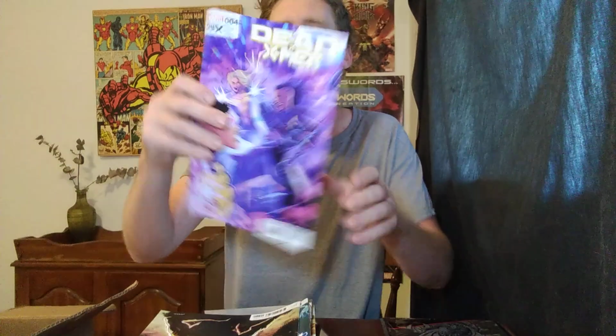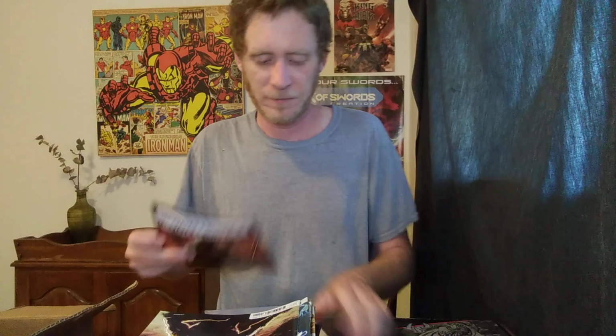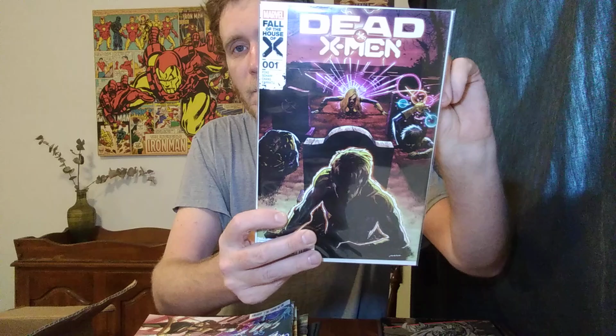And I got some Dead X-Men here. This is issue #4. This came out in the fall of X recently. Spoiler alert here, but if you don't want spoilers for what happened in X-Men, skip ahead a few seconds. Some of the X-Men got killed off in the Hellfire Gala, and those X-Men that got killed off are basically brought back to life in this series. Started off pretty good, kind of ended a little flat.